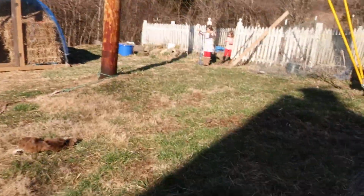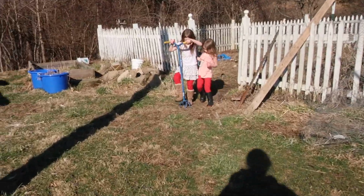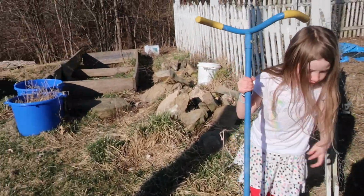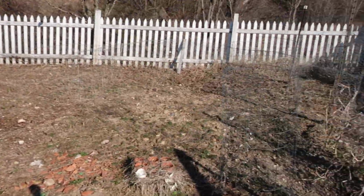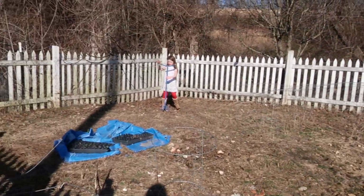Mikey's ready. Ivy's ready. What's that? That's a tiller. A tiller, that's how you get dirt out. All right. Our garden has not been touched since last year. You can't tell. What do you think, Ivy? It does look like a ghost town.